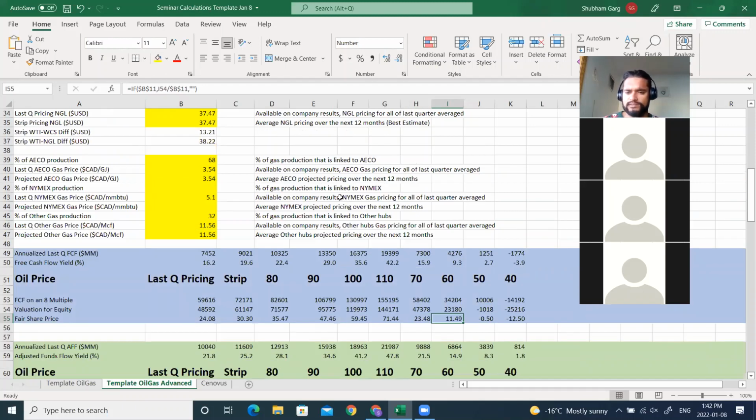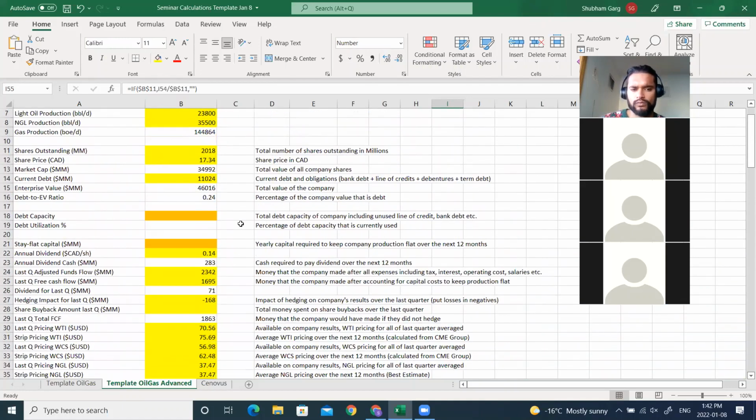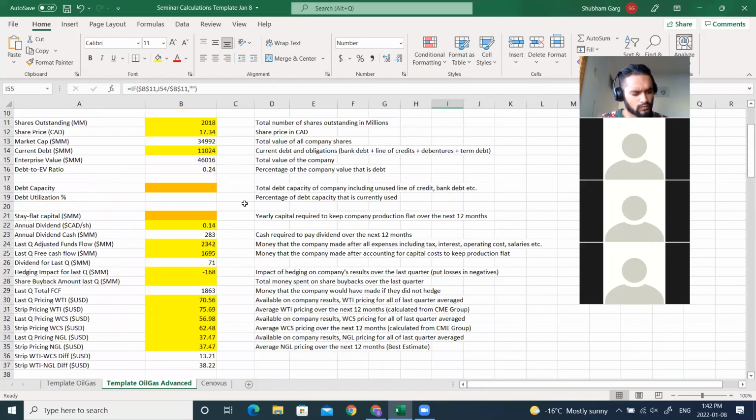Does that part make sense to everyone? Are there any questions on how I value these, where I picked up the information, etc.? Good.